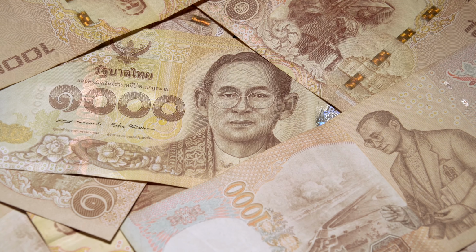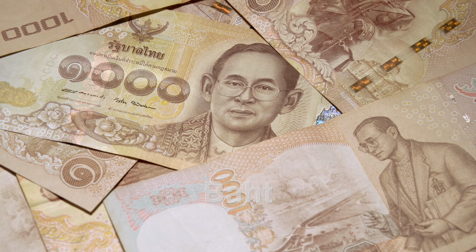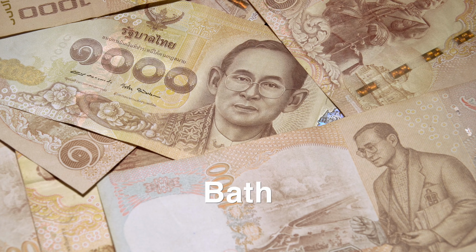And that's the currency here in Thailand. It's baht. But you'll see it printed out as bath, B-A-T-H. Any idea why that is? I think it's just misspelling. Just misspelling? Yeah. Okay, well, if you see that anywhere, it's not bath. You're not paying in bath. You are paying in baht.